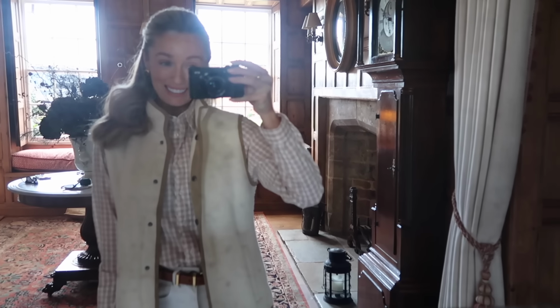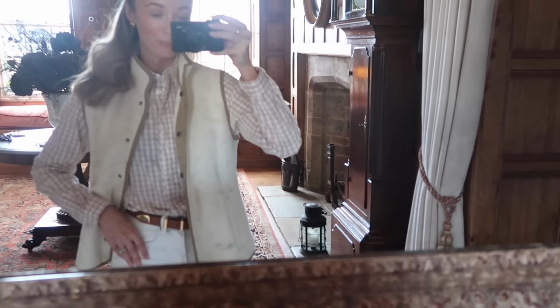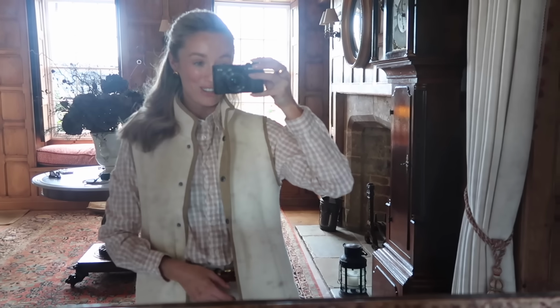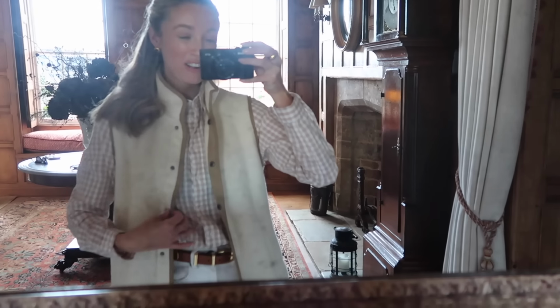I've also had a little outfit switch up and we are now heading to Adderbury. The same white jeans and belt combo as I was wearing earlier. You'll be very proud of me. I'm actually wearing trainers. And then this is another shirt from Beaufort and Blake. I'm leaning into spring farmer's wife as the aesthetic for these looks.